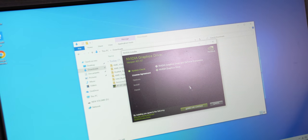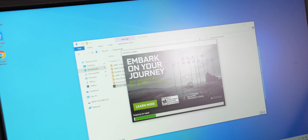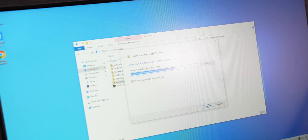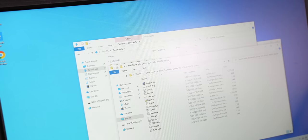Okay, we just want the NVIDIA driver. You can download GeForce Experience if you want to. So let's just do express download. And it is downloading. Okay, the NVIDIA driver has installed. Let's click close and extract all the other drivers as well. No, do it individually. Run this application. Do the same for all the other drivers. Extract all, open up the application, Asus setup in this case, run it, and it'll download.